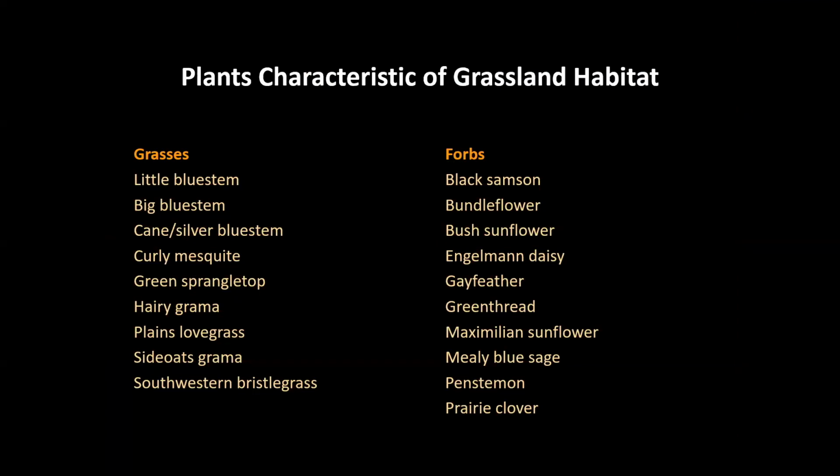So some of the species that we might find in a grassland, this is just some of them, right? Grasses, some of our native grasses: big bluestem, green spangletop; forbs like black Samson, that's the echinacea, right? Gayfeather, penstemons, but that's just a smattering. So, you know, the number of plants that grow in a healthy grassland, hundreds. So this is just a smattering of them.